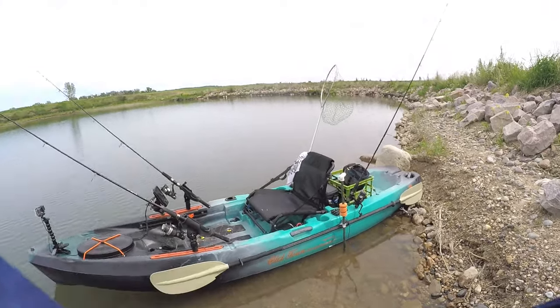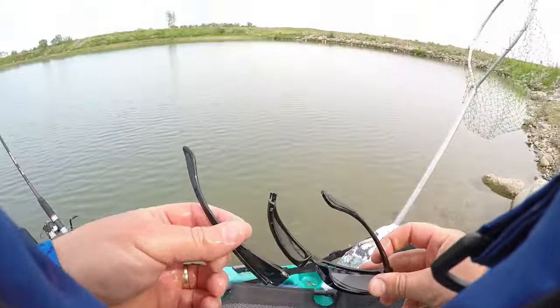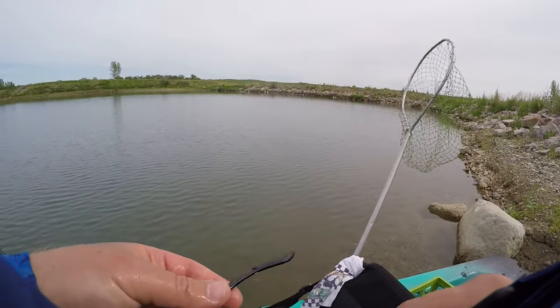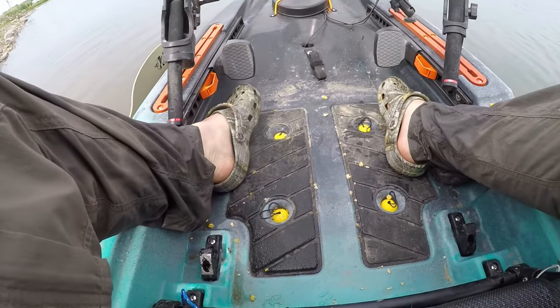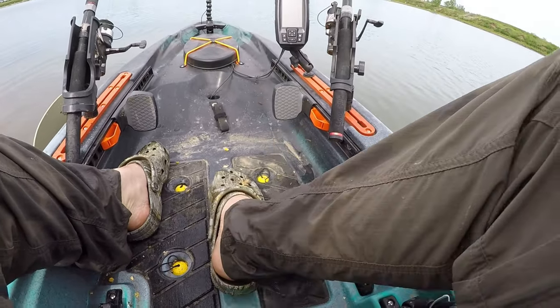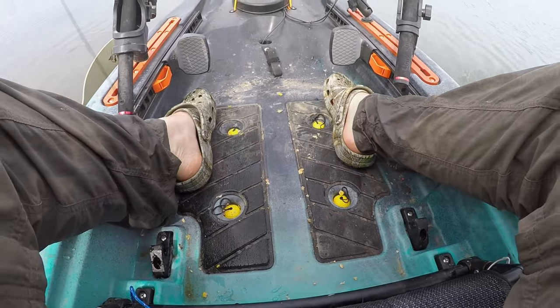Awesome. Yeah, I certainly did sit on my sunglasses. Guess that's what happens when you get excited catching a fish. As you can see, I'm getting this kayak nice and dirty. First time out. Looking good, looking nice and fishy in here.